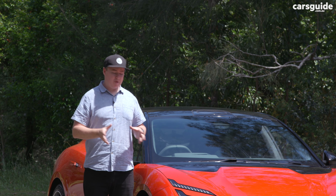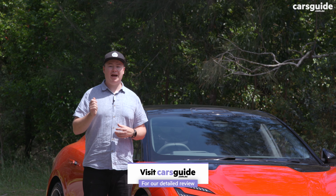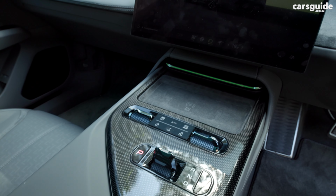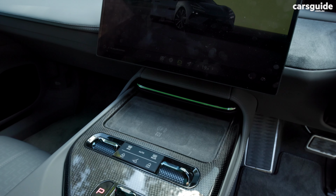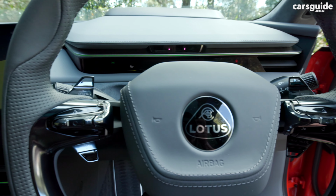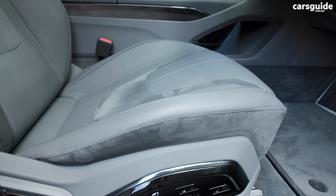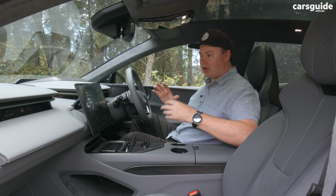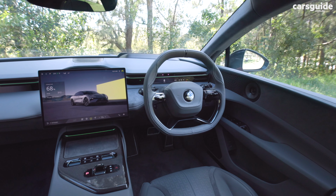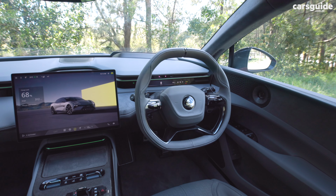Now, if you want to know more about the specifications of the Emeya range, check out my in-depth written review at carsguide.com.au. In terms of practicality, the Emeya is a huge step forward for Lotus, in terms of it being a much more luxurious and premium offering. And so we've got plenty of leather and premium materials. But you've also got a lot of technology, this large central touchscreen that runs all the infotainment, all the air conditioning, basically all the functionality inside the car is run through this large central tablet style display.